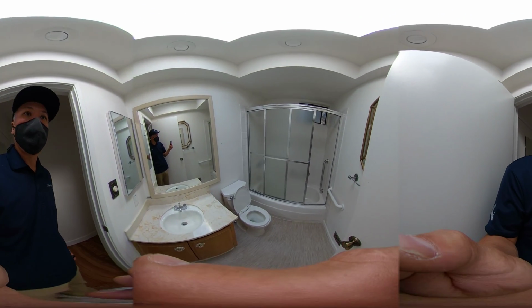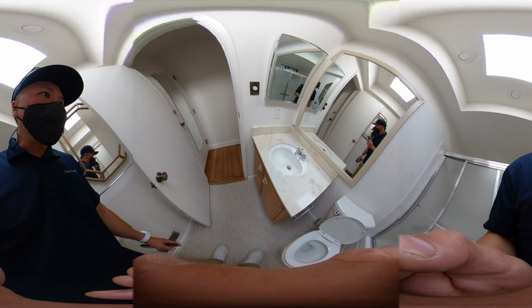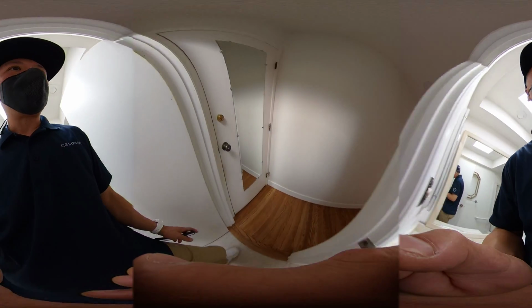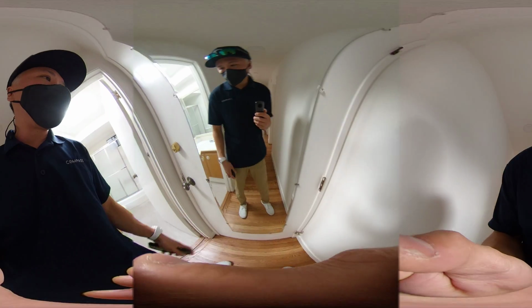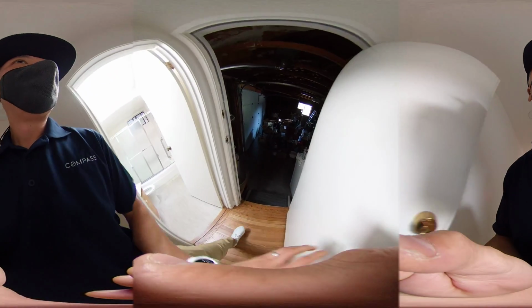So this is the full bathroom. Got some sloping here too, so there's a hump right here. So this definitely, now kind of walking through it in more detail, has some foundation issues.